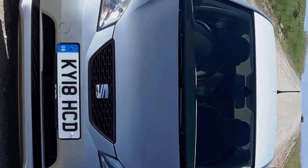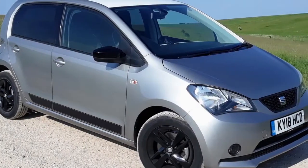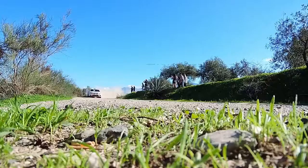Verdict. Frankly, the Seat Mii is hard to criticize. It's cheap and cheerful motoring at its best, but most of all, it's engaging to drive and cleverly packaged.